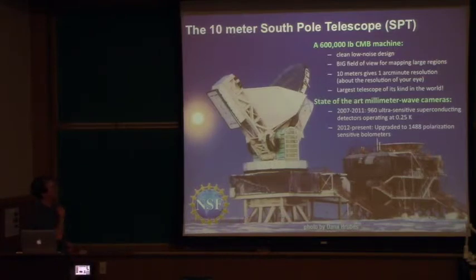In addition to those advantages, of course, this is a larger telescope, 10 meters, which gives you a better resolution on the sky. Effectively, you can see smaller objects. And it's been designed for large surveys, to survey large areas of the sky, so it has fast scan speeds and a large field of view.